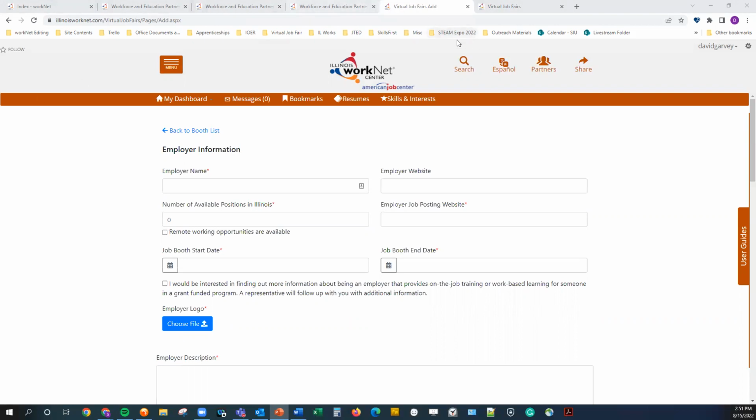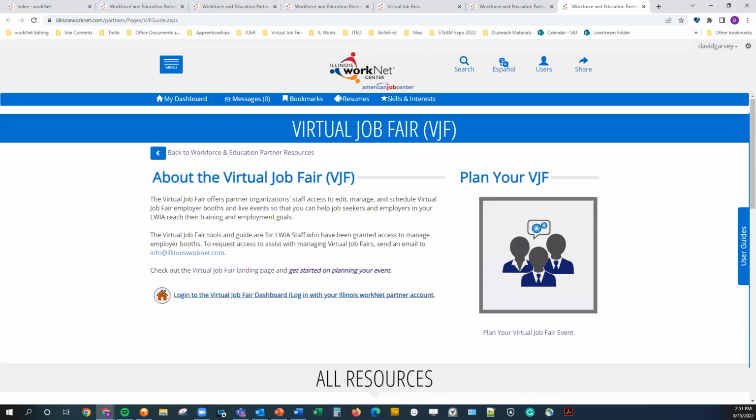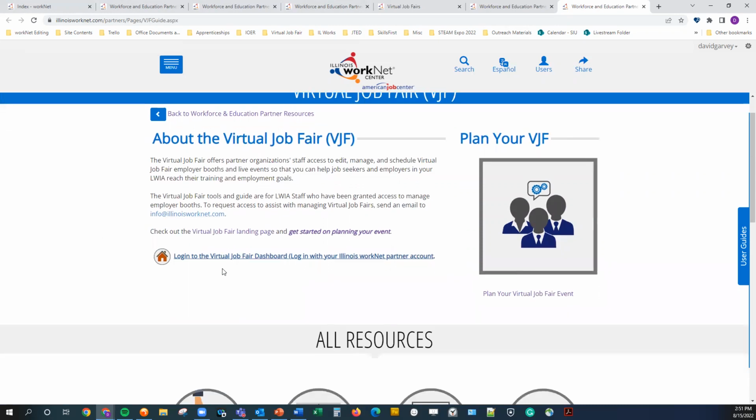And if you're interested in holding a virtual job fair in your area, we're going to go over to the partners guide. So we're going to click this tab here. And if we scroll down to Global Partner Tools and then select Virtual Job Fair, VJF, this will take us to the partner page for the guide for Virtual Job Fair. And this contains articles, past and upcoming training sessions, guidance and instructions, social media templates, flyers, and much more, and how you can get started on planning and holding your own virtual job fair, whether it's for one or multiple employers. We have guidance for you every step of the way.